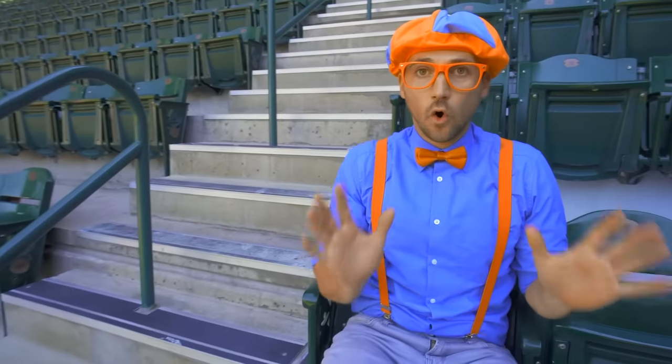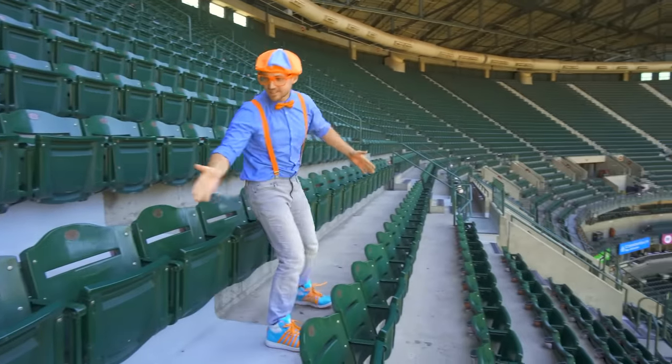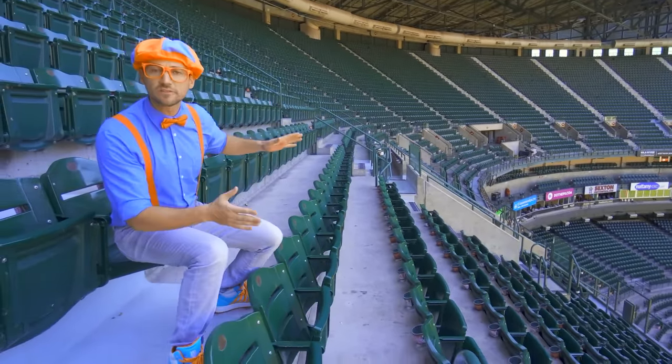Okay, to find the total number of seats in this whole stadium, you just take this row and multiply it by the total amount of rows. Okay, let's see. Whoa, okay, it looks like there's 48,618 seats in this stadium. Yep, that's right, that's a lot of seats. Whoa!